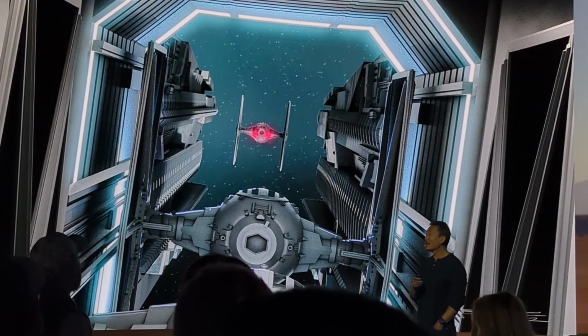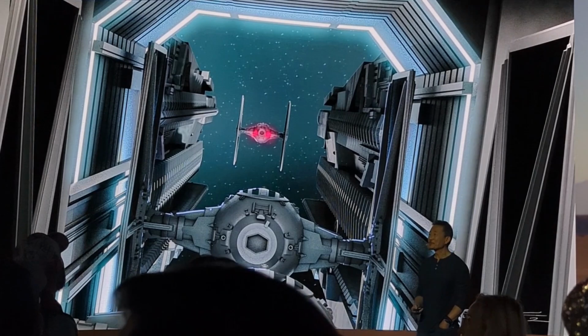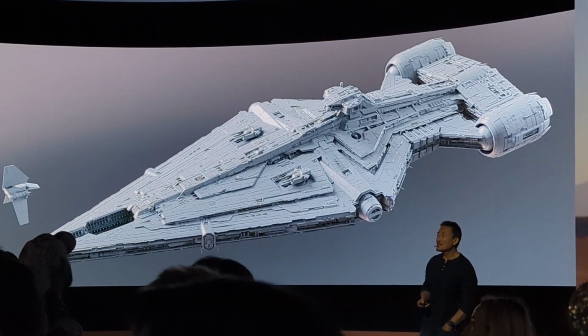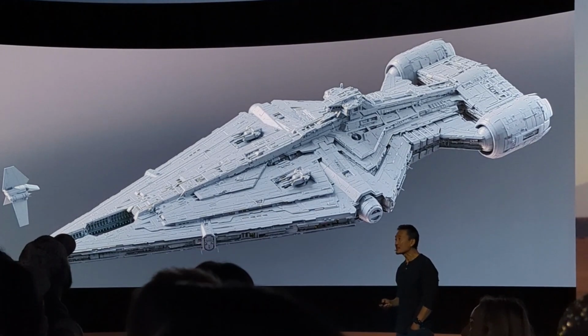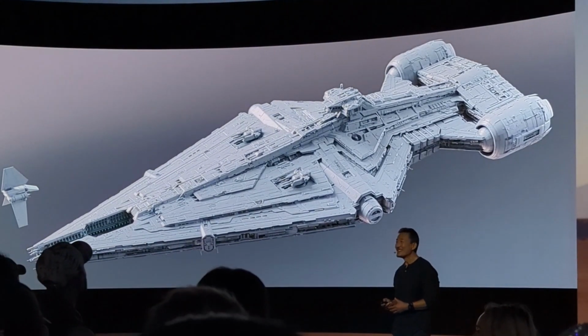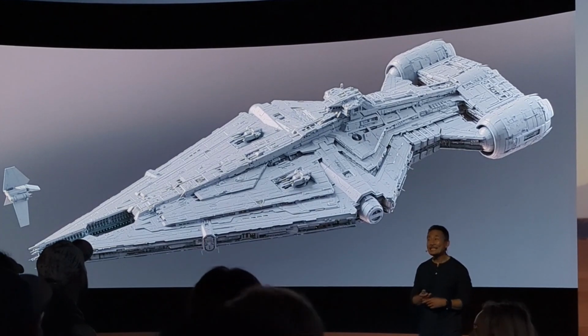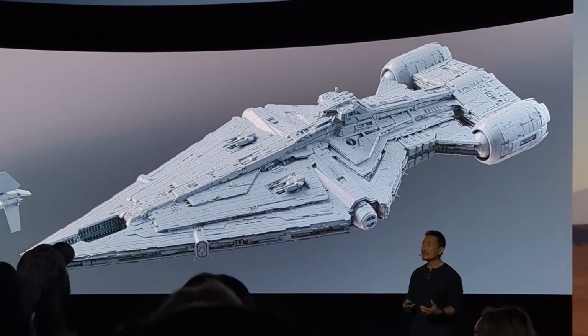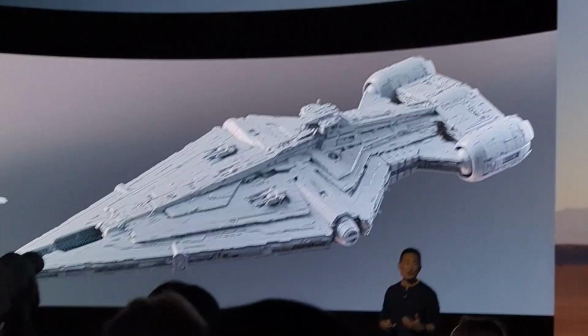Here's the reverse view looking out as the TIE fighters launch. In the story, the Mandalorian hijacks the Imperial shuttle to infiltrate the Light Cruiser. But since the shuttle is quite large, it didn't fit into the launch tube. So we had to have the interior design of the launch tube enlarged to fit the shuttle.